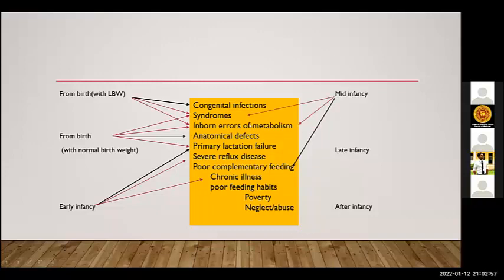Then some syndromes: during the first few months the child might grow normally, and then after 6 months they might start to fail to thrive, but they are not common. So the most common thing causing failure to thrive during mid-infancy is poor complementary feeding. Then we come to late infancy. Again, poor complementary feeding is a problem.